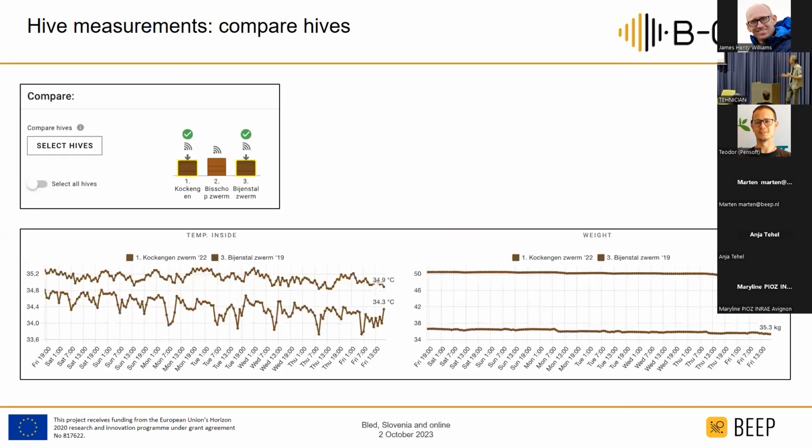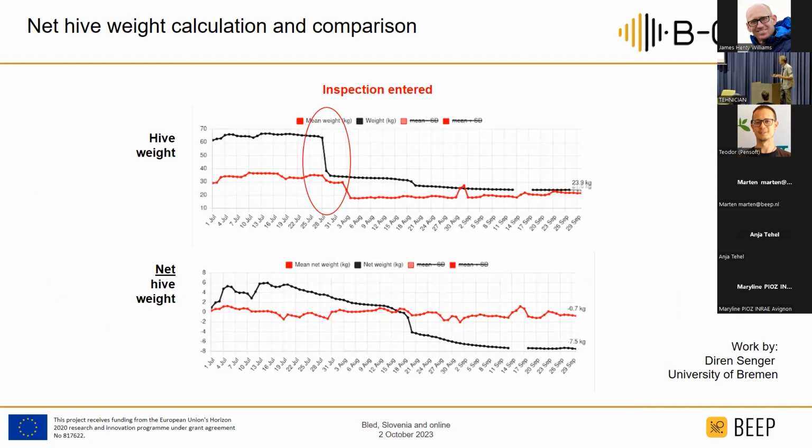But I think Xiaodong already pointed out there is a lot of value in the interpretation of this data, especially the weight data. So what we now implemented, with the help of an intern, Dieren Sanger, who worked with us, is to be able to compare hives. In this case, you see the temperature and the weight of various hives alongside each other. But also to be able to take the beekeeper's actions out.